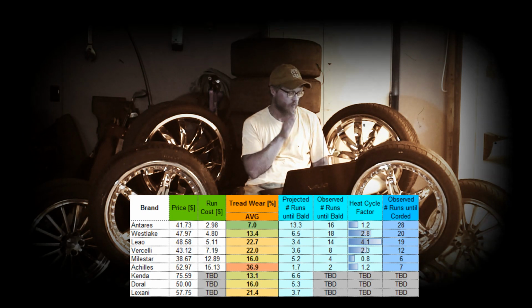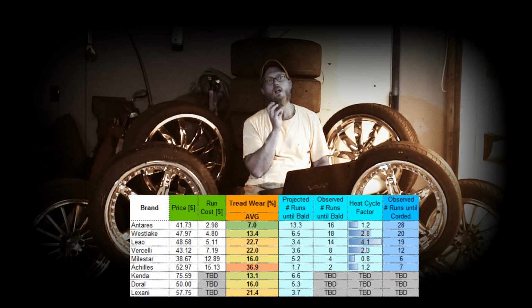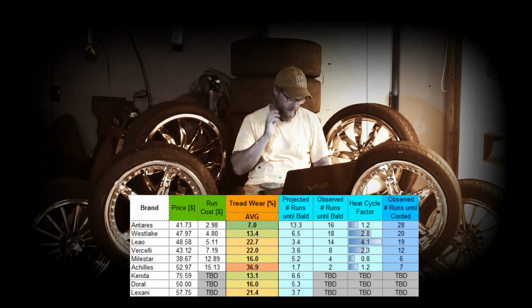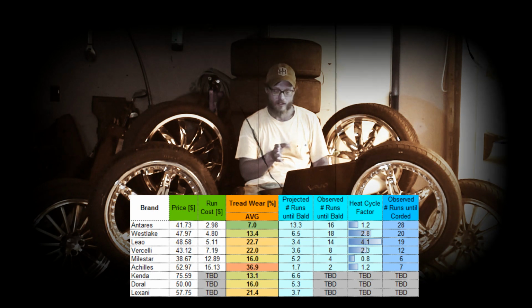So if you decide to run Westlakes, that's a tire where you really want to do a burnout in your driveway, or take them to a test and tune and just get one run in on them or whatever, just to heat them up and then let them sit, because they appear to really benefit from heat cycling.